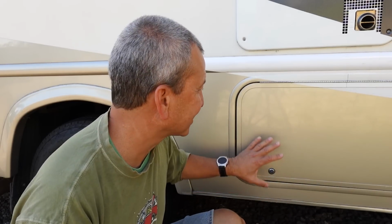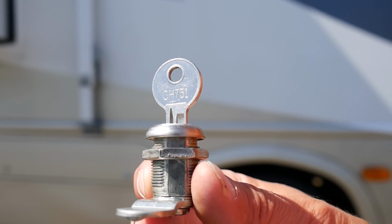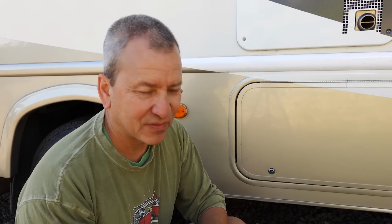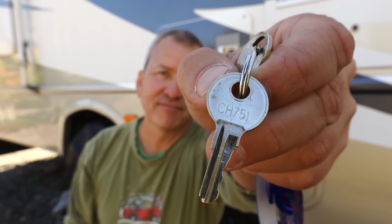Hey, it's been probably 5 years now, I think just over 5 years since I replaced all the compartment locks on the RV. I think there's 12 of them altogether. They originally had those factory installed CH751 locks on them. The funny thing is that even though I don't have any of those locks anymore, I still keep one of those original keys on my keychain.